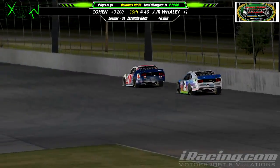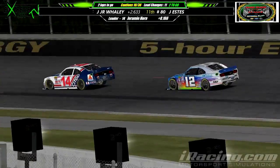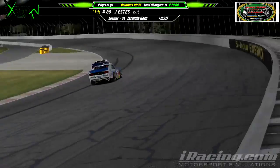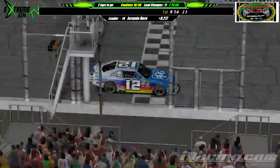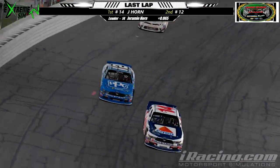It's going to be a shootout here from Gateway. Into 3 and 4, and we'll see the white flag this time by 1/10 of a second. That's all that separates the 2 leaders. Coming out of corner number 4, the white flag is in the air one more time around for Jeremy Horn. Charles trying to close the gap.